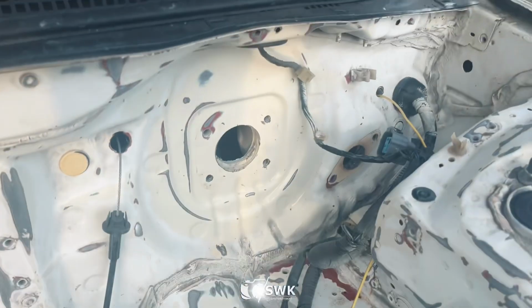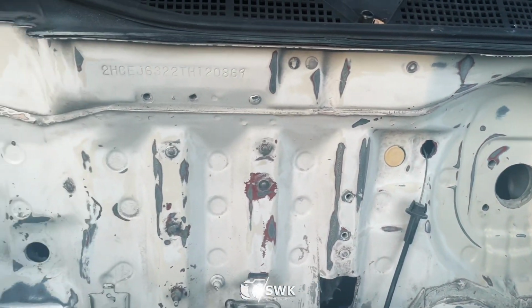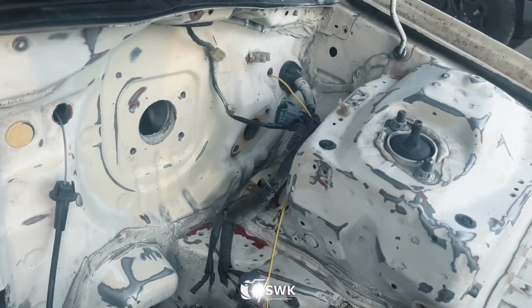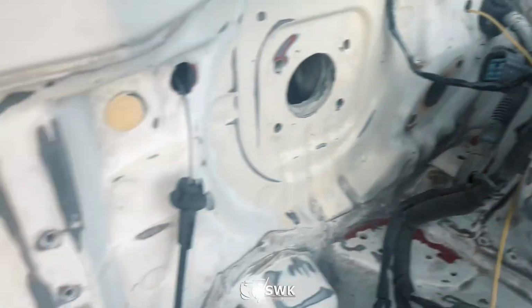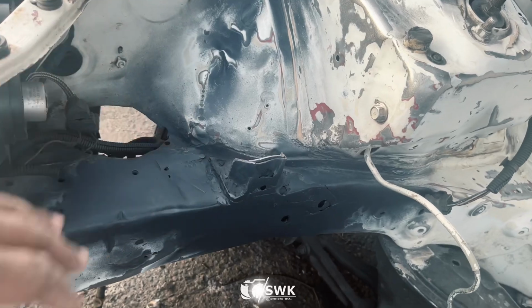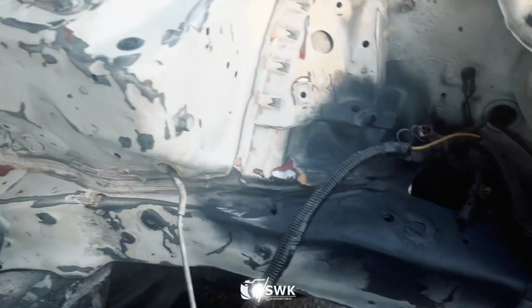I sanded as much as I possibly can with the sander. A lot of these tight little spots I gotta do by hand. But making a lot of progress, bro. Making a lot of progress. Got this area sprayed with some etch primer. Pretty much coats the metal so it don't rust. Same thing on this side.